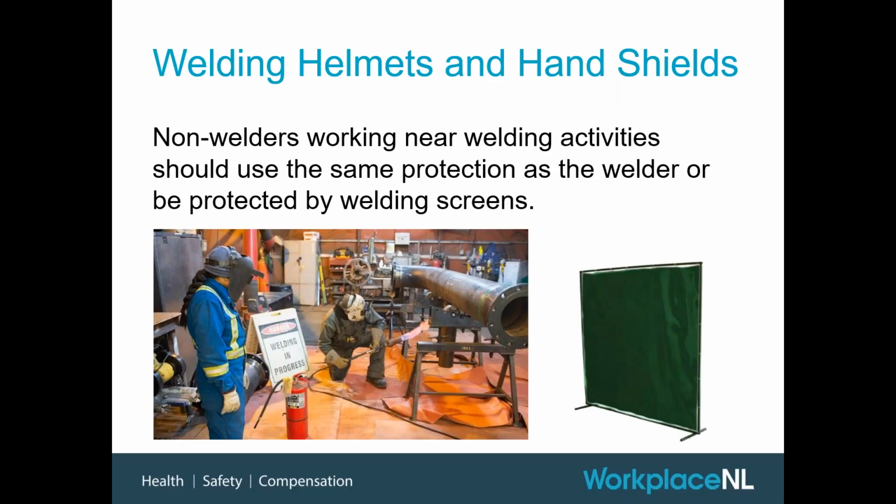So again, getting into the welders and helmets and hand shields, for those individuals who are working near welding activities, but they're not necessarily the welder, they should either have the exact same protection on as the welder, i.e. they should be wearing a helmet, or they should be protected by a screen. So I have a picture here of somebody providing fire watch. We've got an individual on the left who's providing fire watch for someone who's doing some welding activities.